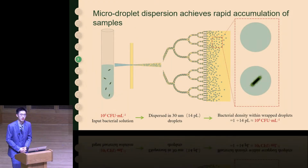Now, the whole point of culturing and incubating a bacterial solution is so that the bacterial density inside the solution reaches above a threshold to be detected as positive. As you can see on the tube on the left, this is a standard tube used in traditional medical testing, and it has a bacterial density of 10 to the 5th CFU.